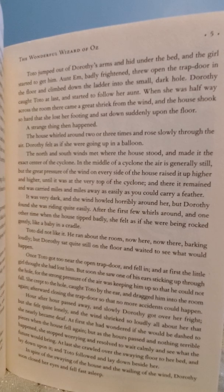Hour after hour passed away, and Dorothy got over her fright, but she felt quite lonely, and the wind shrieked so loudly about her that she nearly became deaf. At first she wondered if she would be dashed to pieces when the house fell again. But as the hours passed and nothing terrible happened, she stopped worrying and resolved to wait calmly and see what the future would bring. At last she crawled over the swaying floor to her bed and lay down upon it. Toto followed and lay down beside her. In spite of the swaying of the house and the wailing of the wind, Dorothy soon closed her eyes and fell asleep.